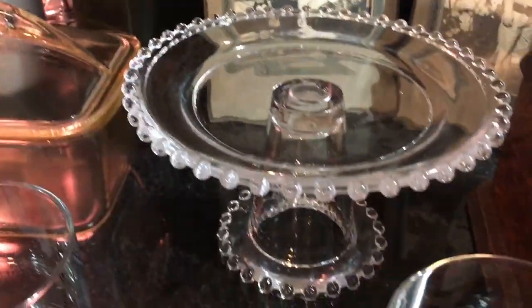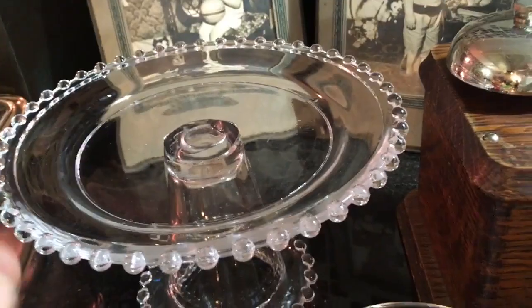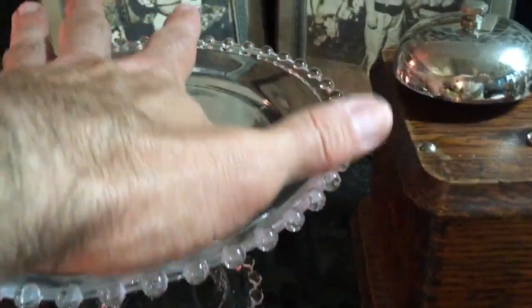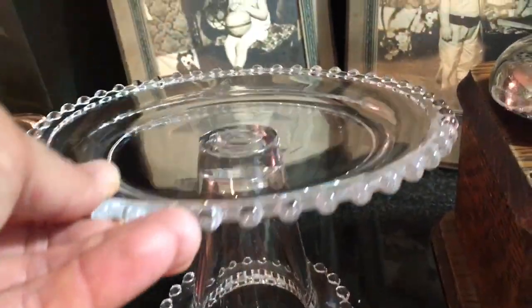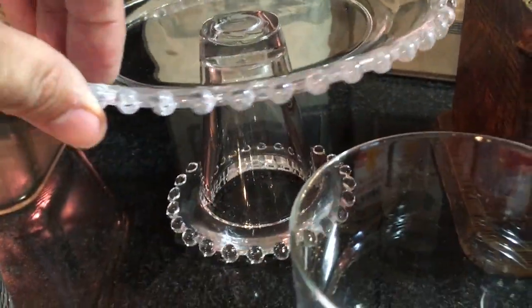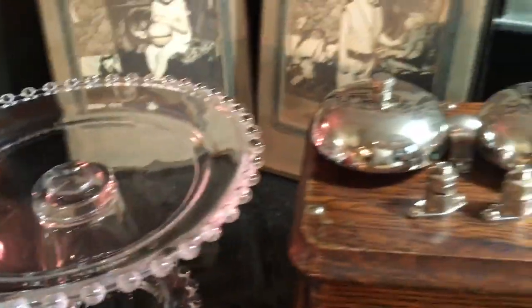That is not candlewick. This one is not old, and I think it's made in China, but I picked it up very inexpensively, and I liked how small it is. It's a very small, manageable sort of cake plate or whatever you wanted to put on it, and it just appealed to me. I don't usually buy clear glass, but I think for folks who collect candlewick, this might be a nice piece to accompany some of the candlewick pieces that they already have.